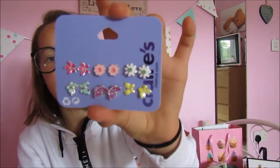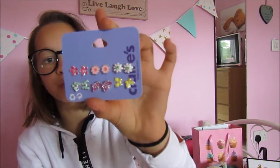Also these are from Claire's, which are little earrings, and they're a woodland kind of theme. So woodland, they're nature theme. So we've got some flowers and some butterflies, and they are super super duper cute, and I cannot wait to start wearing these.